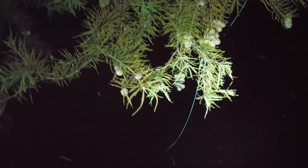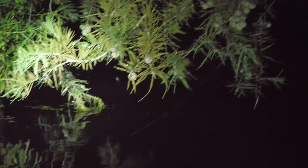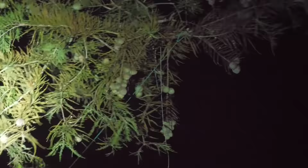Folks at home, that's what you want to see right there. Look at that. That line is pulling. That branch is shaking. We've got ourselves another fish. Hopefully it's a catfish. Hopefully it's a decent sized channel cat. Oh, look at that. Branch is going.